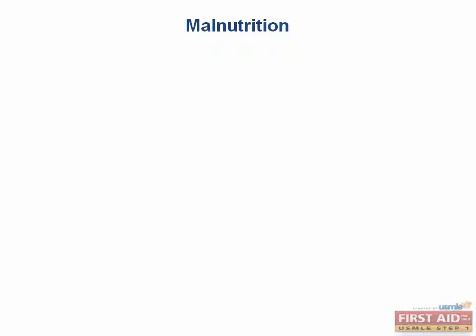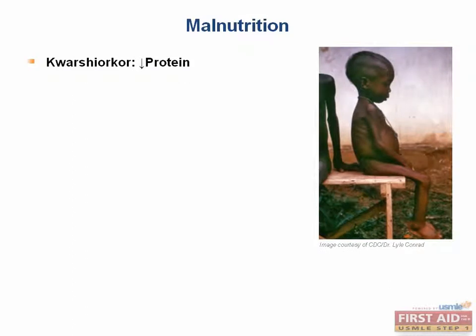Alright, we'll finish off nutrition by going over malnutrition. So kwashiorkor is a state of specifically protein malnutrition, which manifests as skin lesions, edema, anemia, and liver malfunction with fatty change. Okay, so why is it the case that protein deficiency causes edema?